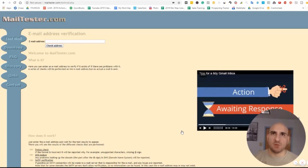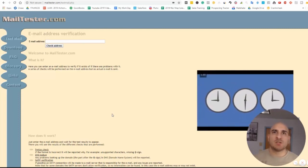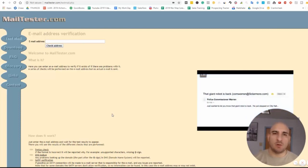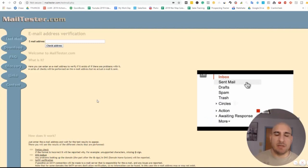One of the first tools I want to show you is mailtester.com. This is a really good tool to help you identify and verify email addresses that you may have purchased from a list, gotten from somebody, or maybe even got from somewhere online. You can come in here and check the email address to make sure that it is correct.